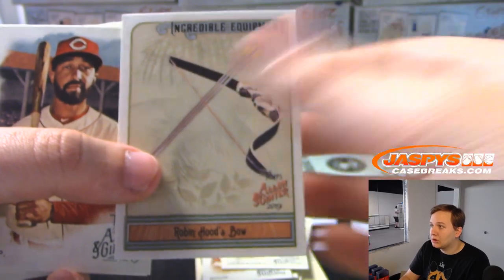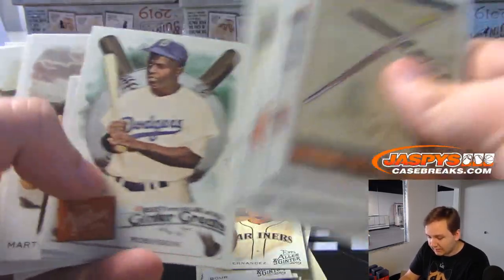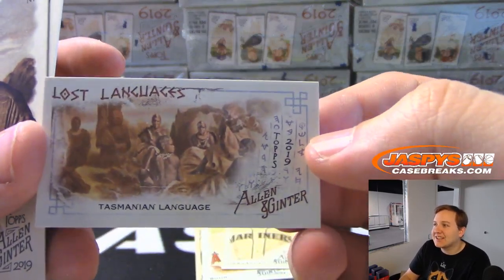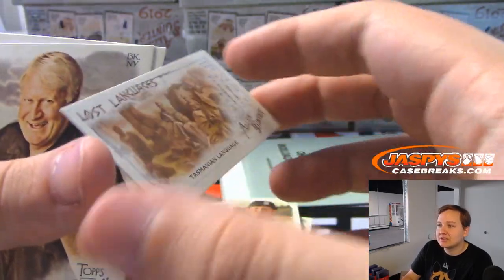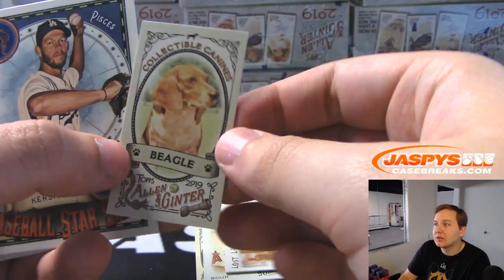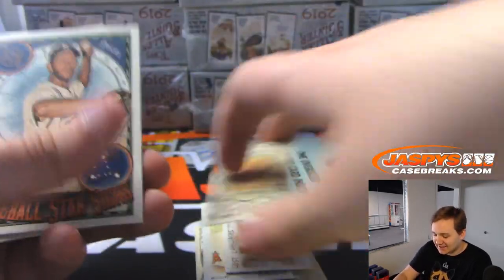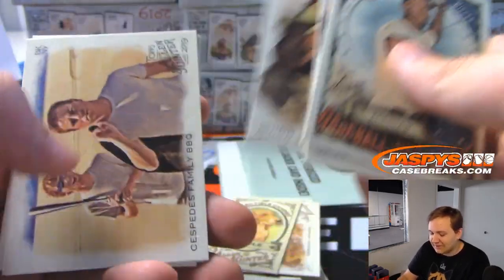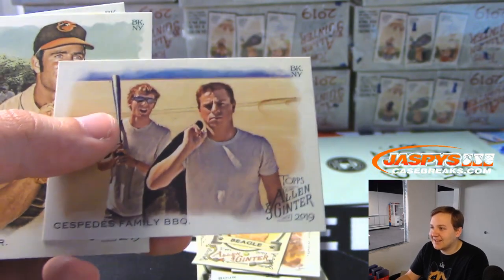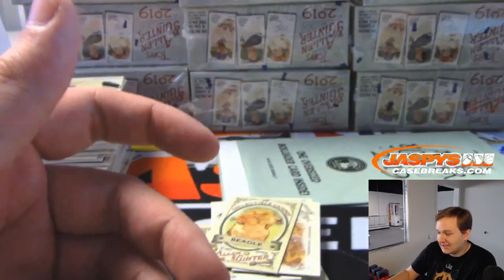Robin Hood's bow. Incredible equipment. There's the Red Sox team photo. Tasmanian languages. Lost languages. There's a beagle, nice. Collectible canines, the beagle. One of my favorite. There's Cespedes Family BBQ.